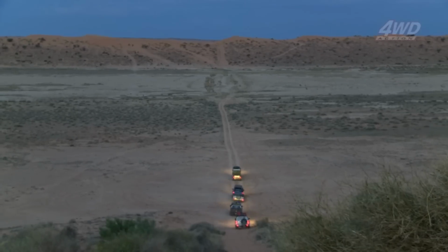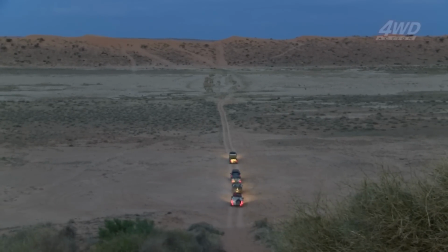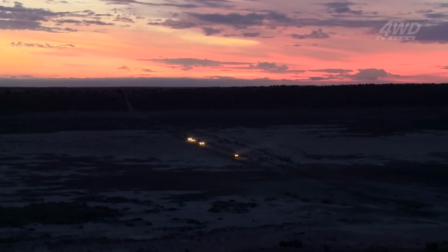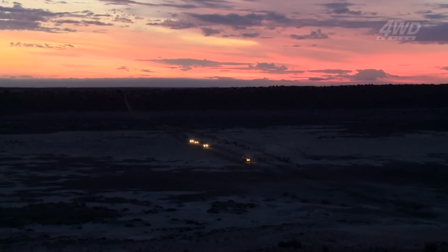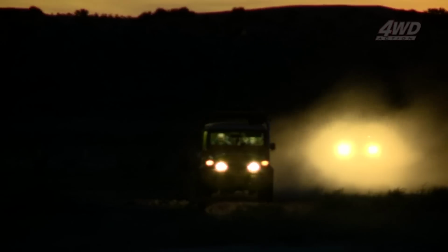And there it is, the mighty Big Red. Big Red is not just the first sandhill on the Simpson crossing, it's also the biggest. Really got to concentrate here, I can't see.